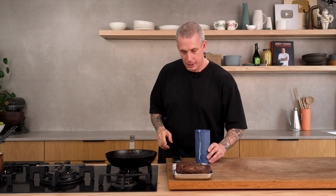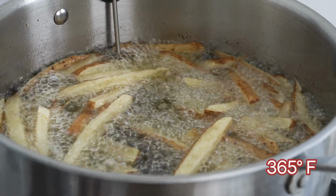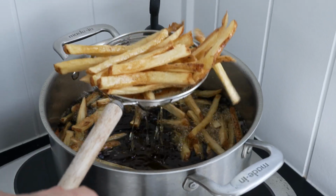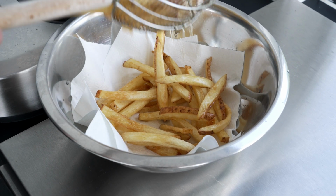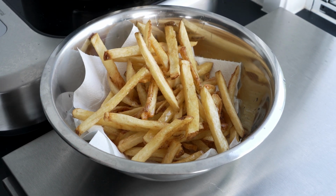Let's go fry these chips for the last time. When it's time to serve, crank your oil up to 185 degrees Celsius and cook your chips for another 5 to 6 minutes until they're golden brown, crispy, and perfectly cooked through. Remove from the oil, and there you go, delicious French fries at home.